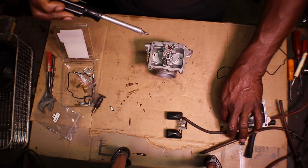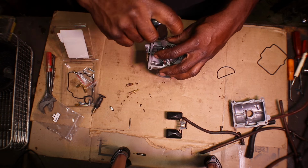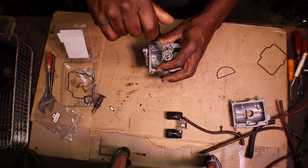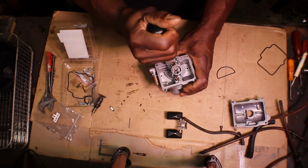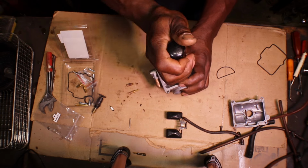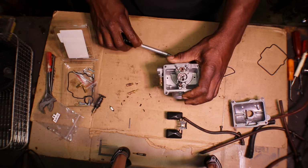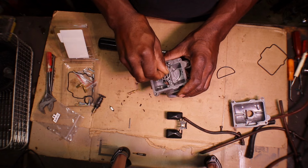So we're just gonna put it back together then, because like I say, I can't get that gasket like that. We'll tighten it down, torque it on down there, hopefully won't leak. So then this goes here.